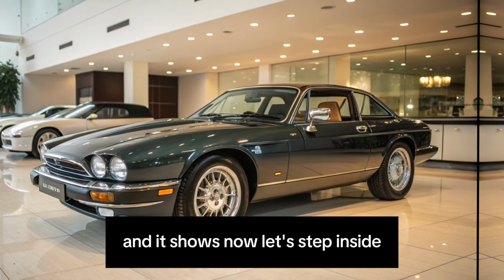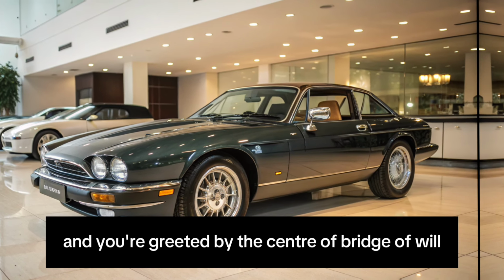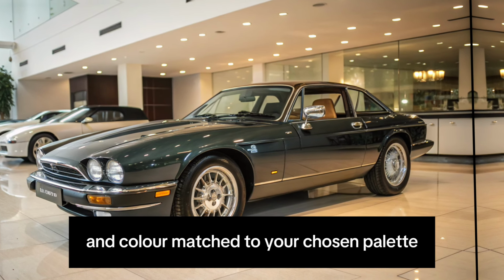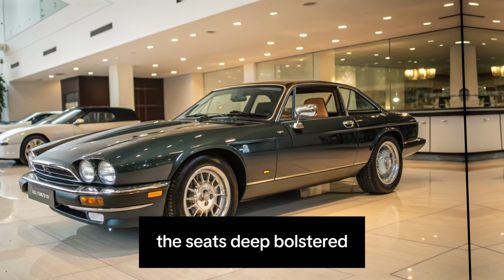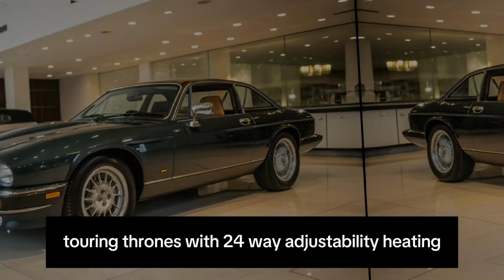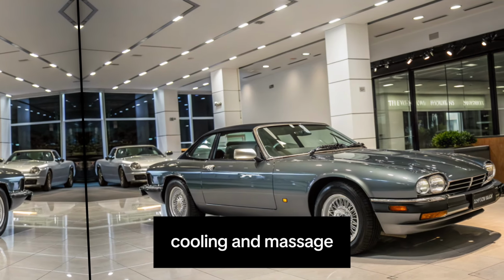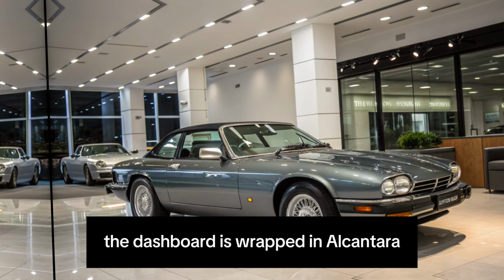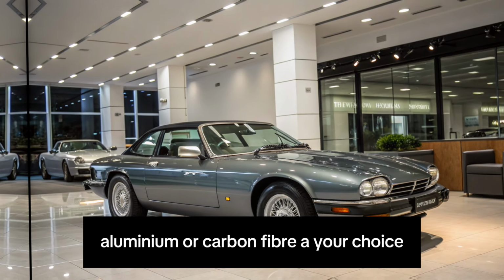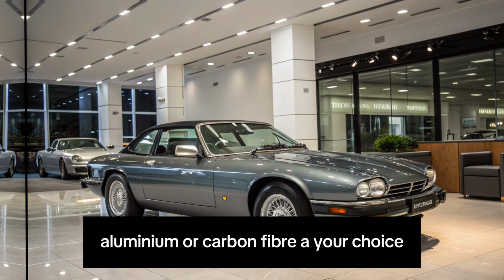Now, let's step inside. Open the door and you're greeted by the scent of bridge of weir leather, hand-stitched and color-matched to your chosen palette. The seats, deep-bolstered touring thrones with 24-way adjustability, heating, cooling, and massage. The dashboard is wrapped in Alcantara and trimmed with real walnut, aluminum, or carbon fiber, your choice.